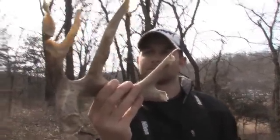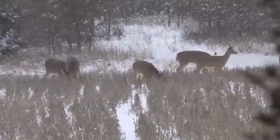But there's not a lot to this stuff. You just cover a lot of ground. Spend your time in the places where the deer spend the end of their winter, and that's where you're going to find the most antlers. So good luck, and I hope you can find the antlers off that buck you were hunting last season and learn a little bit more about him.